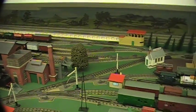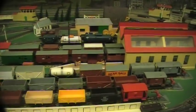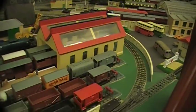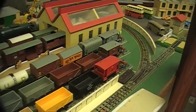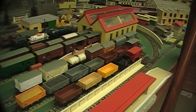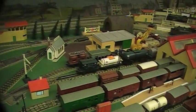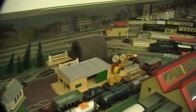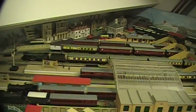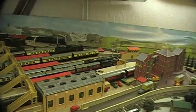And next we have the super detail. This is everything Dublo made in super detail. That engine shed is a homemade one. I didn't make it, but I think I picked that up somewhere else. But it's made in the style of Dublo again. And here we are back to the Great Western Station and Binns Road.